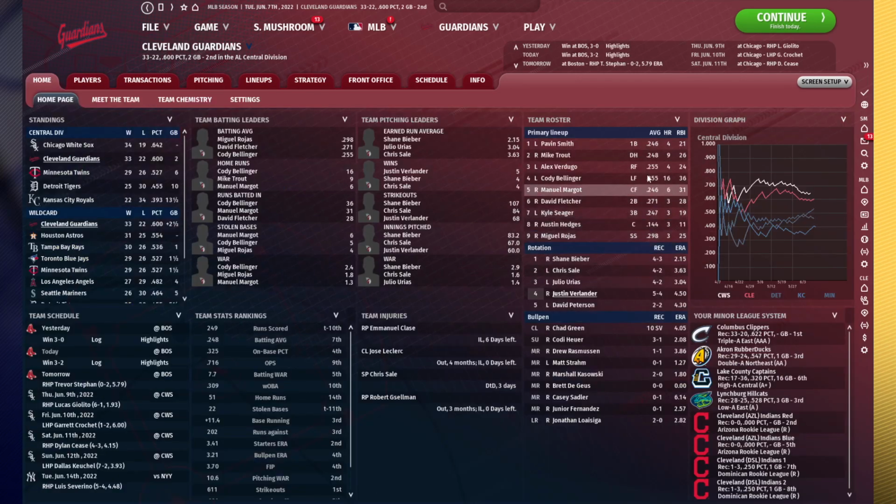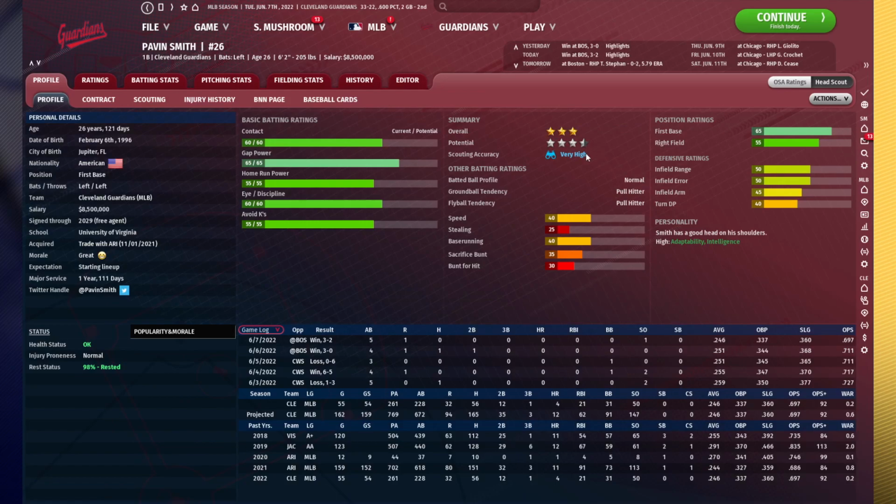All right, now let's take a look at our roster and see who's doing what. Pavin Smith is grossly underperforming. I cannot believe that he's doing so bad. His gap power is the only thing that actually represents where he is. Look at how much he's striking out. That's insane for a 55 avoid Ks player. His batting average is in the gutter. His walk rate's okay. I think that's really representative. His home run rate is just too low.